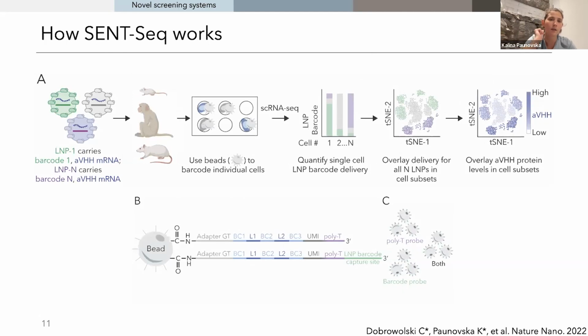And so the way that this approach works is very similar to all of our other approaches, at least at the beginning. So particles are formulated so that they contain their own individual single-stranded DNA barcode and that same AVHH mRNA that was part of the SANS system. These particles are then pooled and administered into mice. And for the purposes of this particular paper, we stuck to the liver because we know that we have a lot of good delivery vehicles that go there, and it was a good proof of concept.